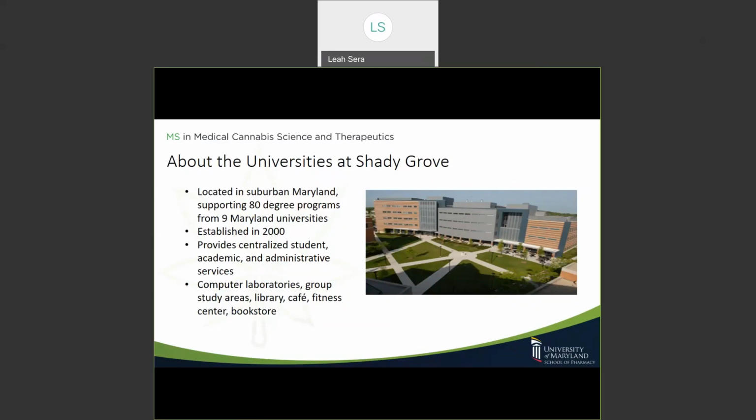The Universities at Shady Grove is a unique center that supports 80 degree programs from 9 Maryland universities, including undergraduate, graduate, and professional programs. It's a really beautiful campus in suburban Maryland. I've been working here with students in the School of Pharmacy since I joined faculty in 2012, and this campus provides academic, student, and administrative services, as you can see here.